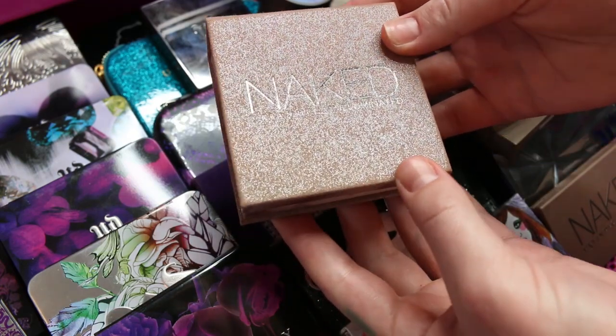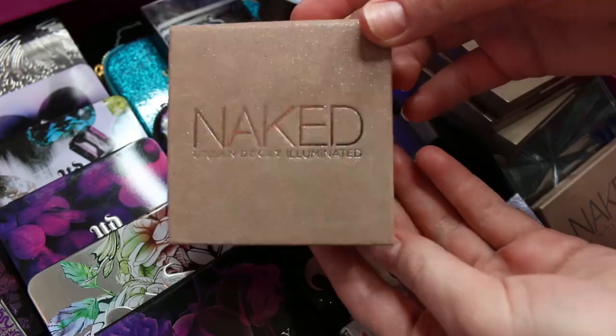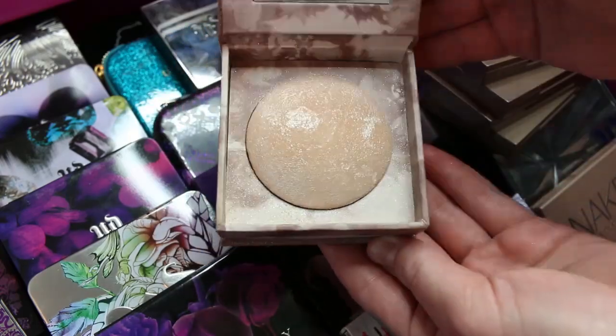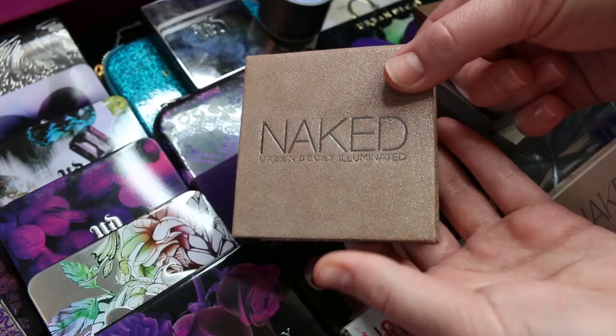And then I have the Naked Urban Decay Illuminated Shimmering Powder for face and body. It is really sparkly, but I really like it on the tops of the cheekbones. It's absolutely gorgeous. Highlighter, like mega sparkle. Right there.